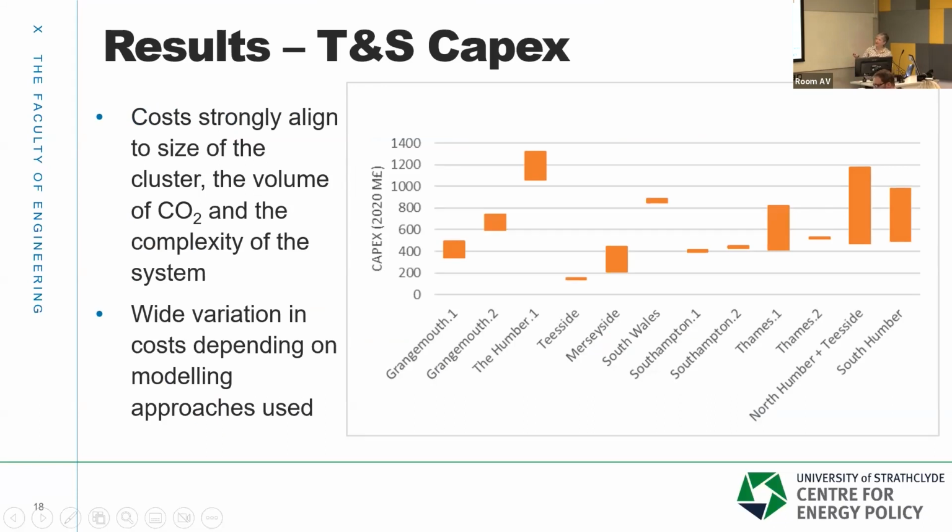But it shows you the different CAPEX variations depending on the modelling approaches that you use. And as you might expect, the costs strongly align to the cluster size and the volume of CO2 and the complexity of the system.